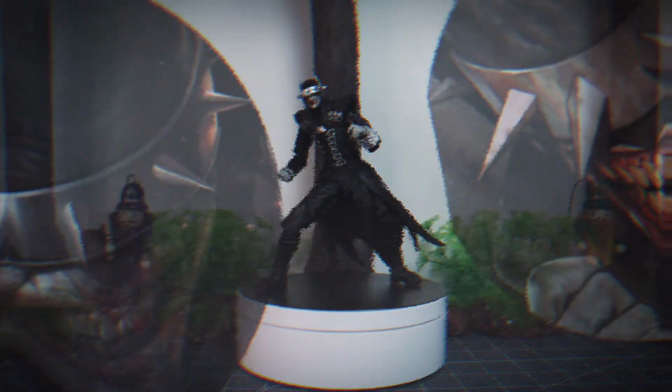Today at the Rabbit's Den, we're going deep in the dark, sinister mind of McFarlane Toys, Mortal Kombat 11, the Batman Who Laughs.